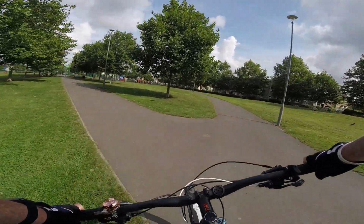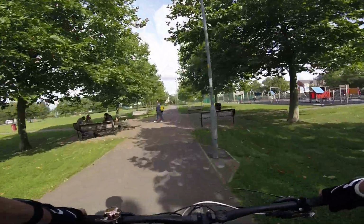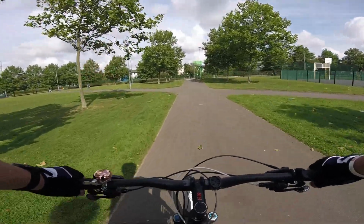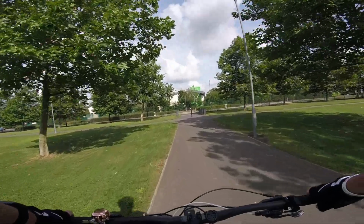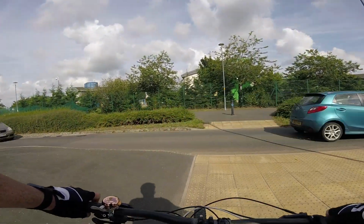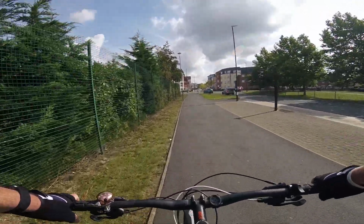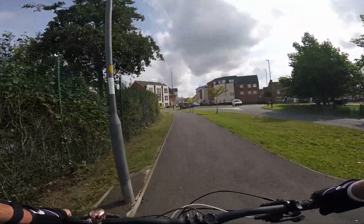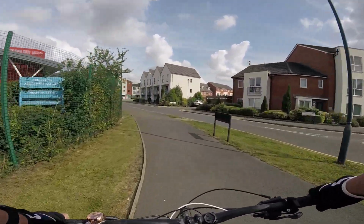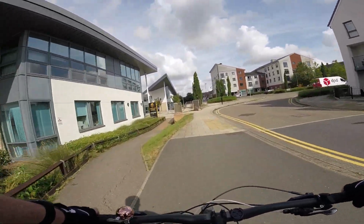Going to stop talking for a minute. Lucky this bike has got brakes on it. This is a new school, can't remember what it's called, but just ahead there, past that roundabout, you can see there's a little Tesco Express. There's also a chip shop, there's a dentist there, hairdressers. Abbey Park School, that's what it's called.